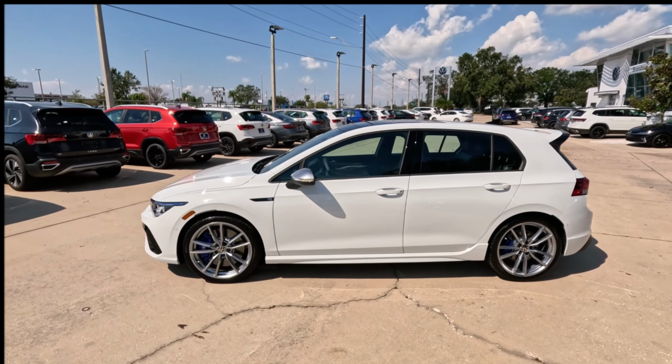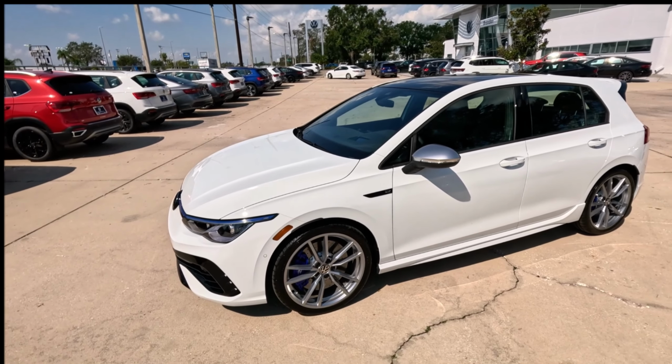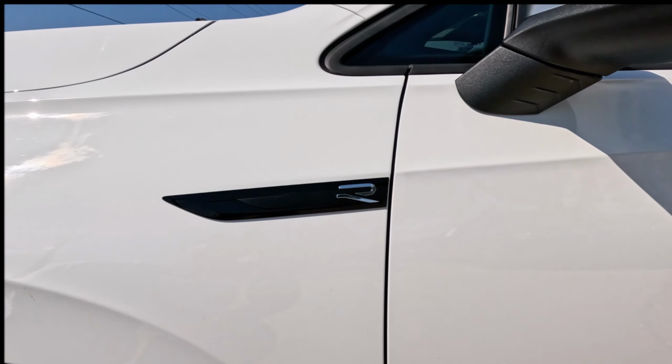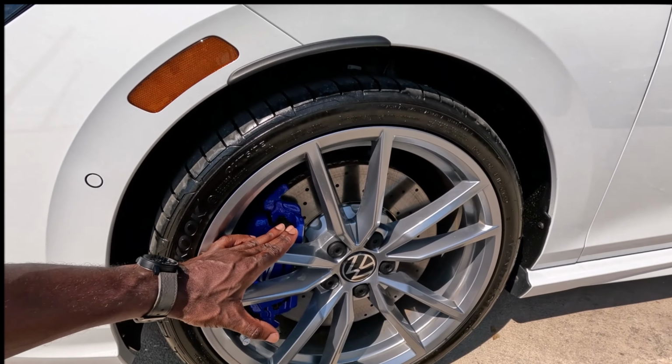If this doesn't already look like it could cut through the air and be nimble on the road, well, let's talk about a couple things that will help that. First, you will see the R moniker letting you know what we're working with, right here on the front fender. And then the highlight for me is the 19-inch wheels here.